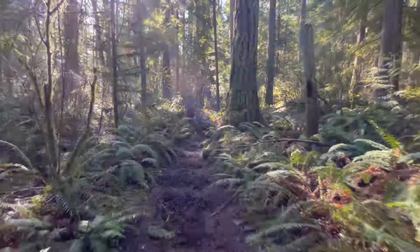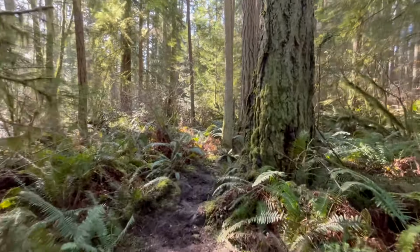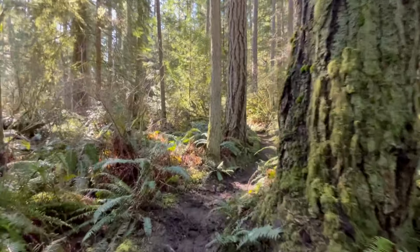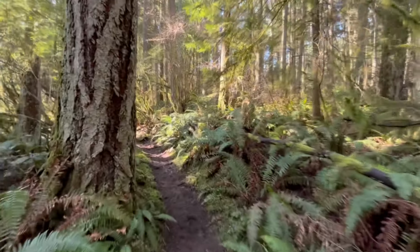Welcome back out on the mushroom trail. It's another just beautiful March day out here. We're headed into the forest to see what we can find in the way of mushrooms. So thanks for coming along.